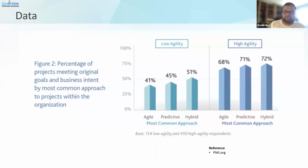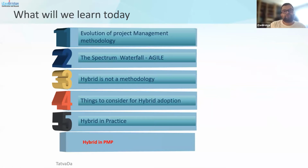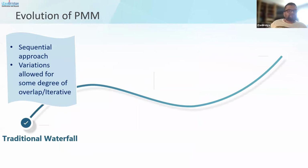Okay, so then let's go to the topics for today. At a very high level, we will discuss the evolution of project management methodology, the whole spectrum, the two extremes that we have, waterfall and agile. Then we'll talk about what hybrid actually is, how the organization should adopt hybrid, and then hybrid in practice. And at the end, we will cover the importance of understanding hybrid from the project management certification perspective.